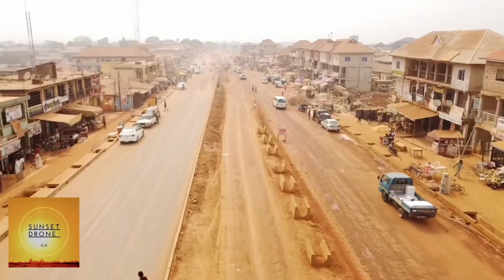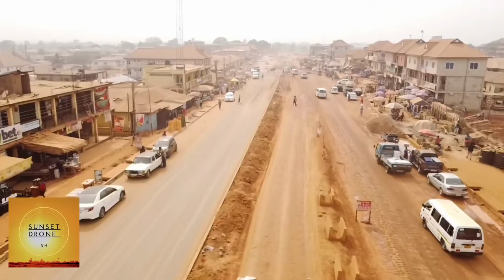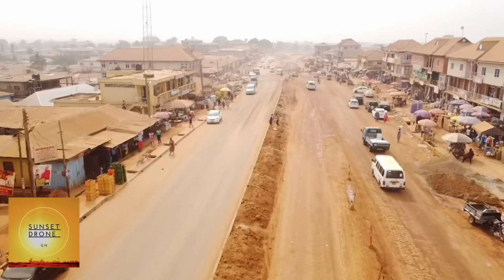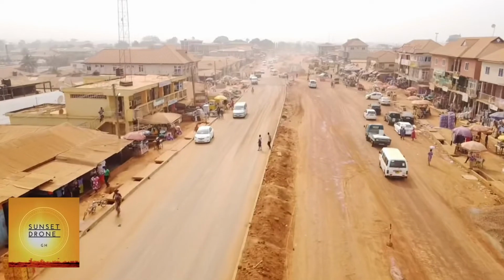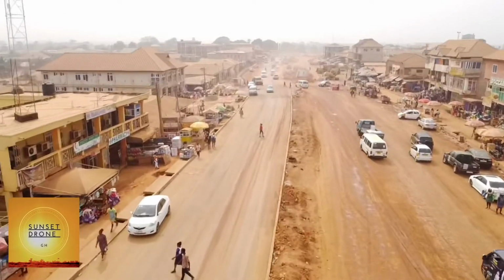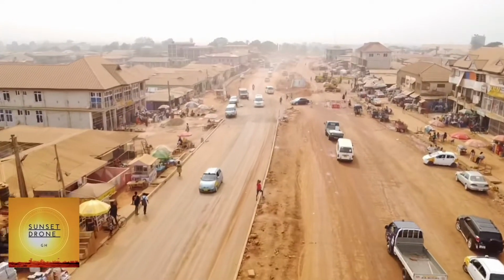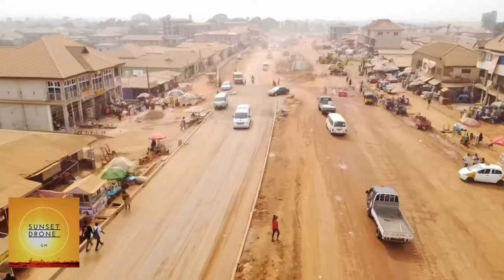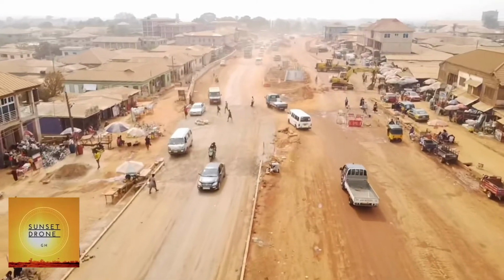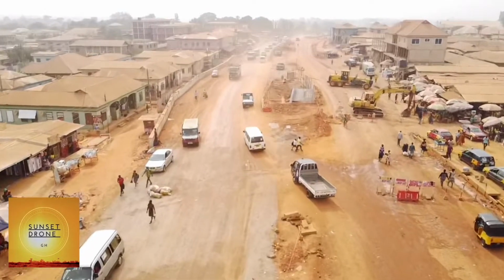The contractors for the project is the China Geo company, who also constructed the Sofu line interchange. As at now, work is progressing from the pass of Tanoso to Abuakwa, as you can witness from our drone footage. This work, when completed, is going to do a lot of great good to the people of Abuakwa, and it's going to promote trade in this area and the central business district.